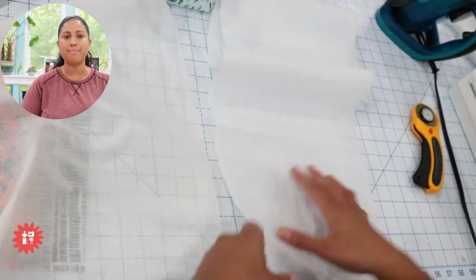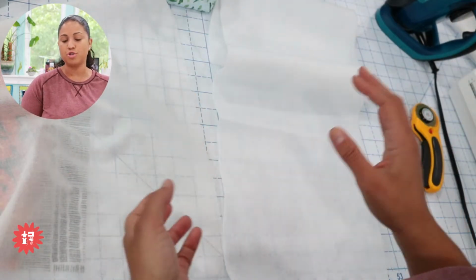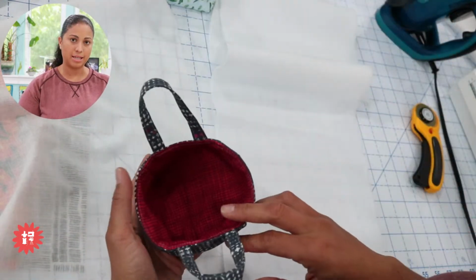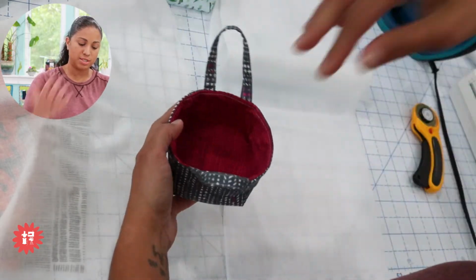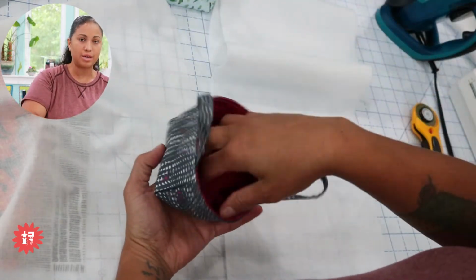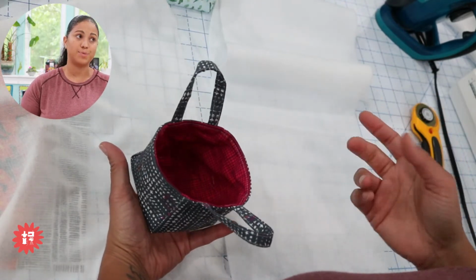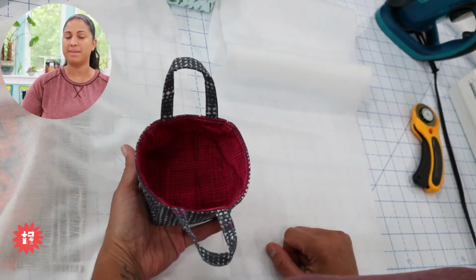Now in the tutorial I mentioned, like if you have just quilt batting scraps, you can use quilt batting. It doesn't really matter too much the loft. You don't want to use something that's like this puffy inside a little basket like this. It's going to be hard to work with. When you're working with smaller areas, especially something that goes inside like this, you have these tight corners here. The bulkier the interfacing you use, or the fabric, okay, especially if you're combining a thick fabric with a bulky interfacing, it's going to be a nightmare to make something like this.